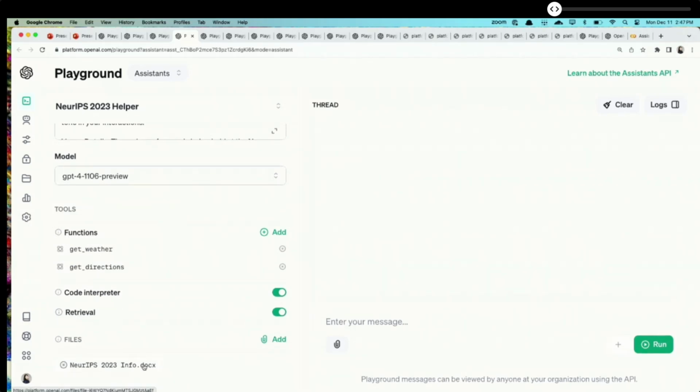And this is just a document where I copied a bunch of information from the NeurIPS website into a long document. And then when the assistant is created, what happens on the back end is we take this document, split it up into smaller pieces, create an embedding for each of those smaller pieces, store it in a vector database, and then when we ask questions that the model thinks there could be some relevant context in the document, it will query the kind of knowledge base to see if there's anything.